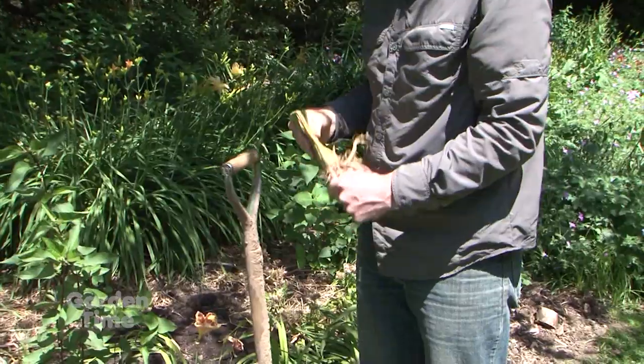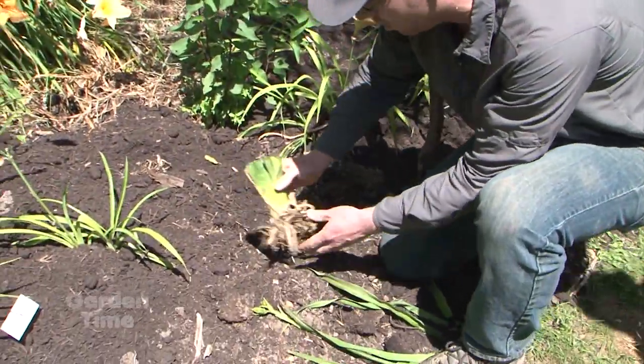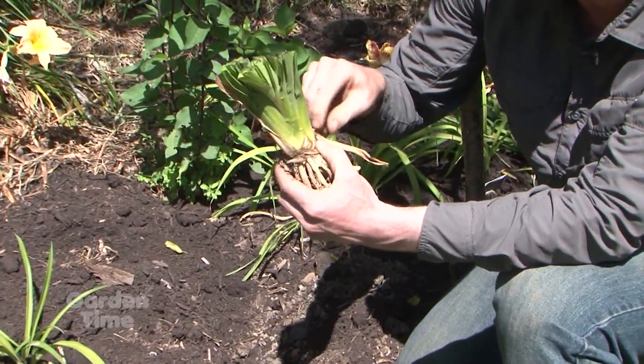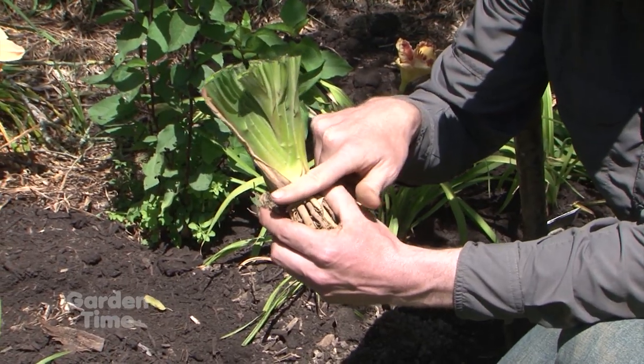And then I have a hole here, and you're just going to put it in the hole. And how deep do you put it in then? You only go a couple inches down. So you can kind of see where the green is on the foliage. You don't want to go any deeper than that. So okay, just right about right there.